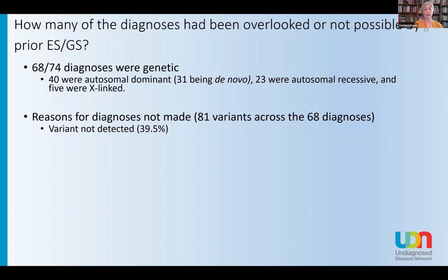And what we found was the first category was that the variant was just not detected previously, and that was about 40%. Most of these were variants that were not amenable to, say, exome sequencing, like trinucleotide repeats, and in older ES, CNVs were not well detected. And there were some non-coding variants. But we did also have some coding variants that should have been picked up that were not detected, for example, variants in GC-rich regions. So there were a variety of variants that were not detected previously.